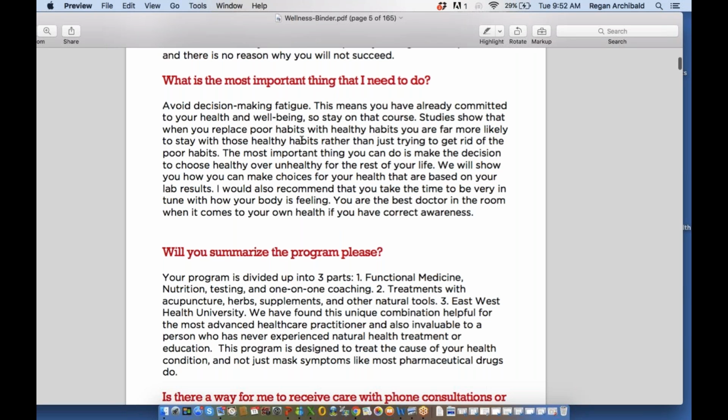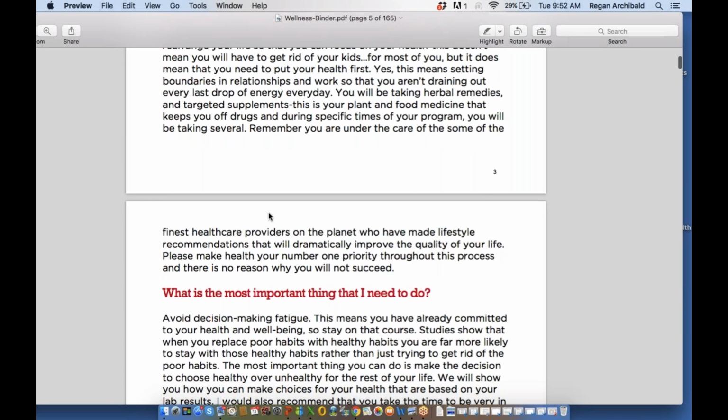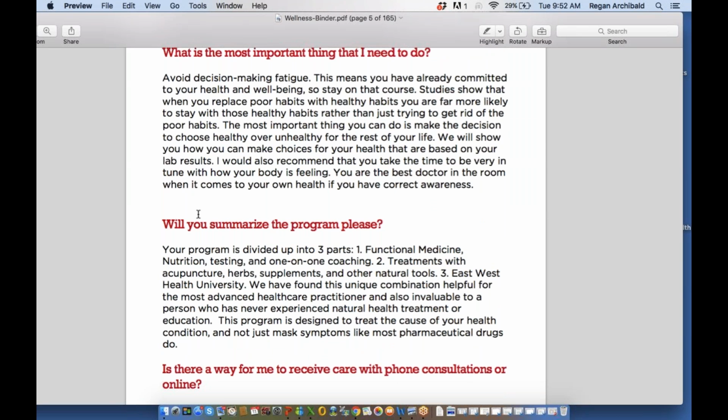But we do want to warn them in the beginning when they start their program that we're going to be giving them supplements. That's the food medicine that will help them heal. Then we go into what's the most important thing I need to do. The very most important thing when patients start a program with me, or get stem cell injections, or do anything in the office, is they just need to commit.